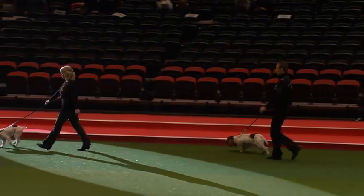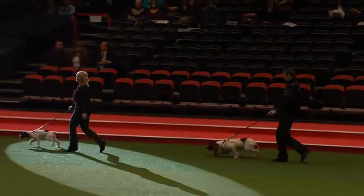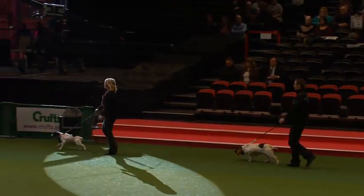At the front there, we've got young Daly. He's about 8 months of age. Followed by Susie, who is a donation spaniel. A member of the public donated that dog to us a few weeks ago. So it's quite a testing day for Susie today. This is a strange environment for her to come to and see so many people. She seems to be coping quite nicely.